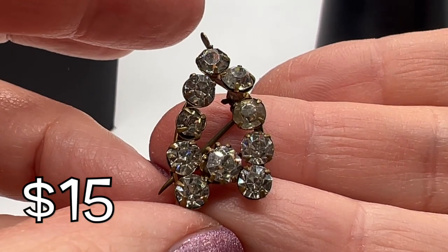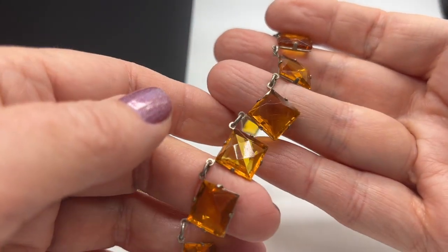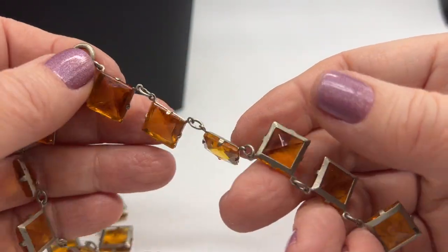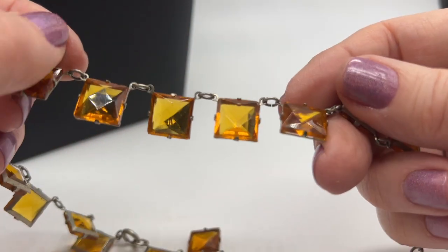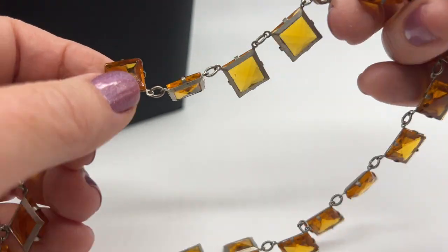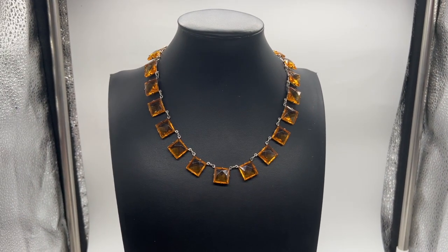It's adorable. How about this beautiful antique necklace? This one is a real A-lister, isn't it? These are sometimes referred to as Riviera necklaces because there's no metal embellishment. It's just sort of stone after stone, and it has a flow to it like a river. I've also heard these called chiclet necklaces too.